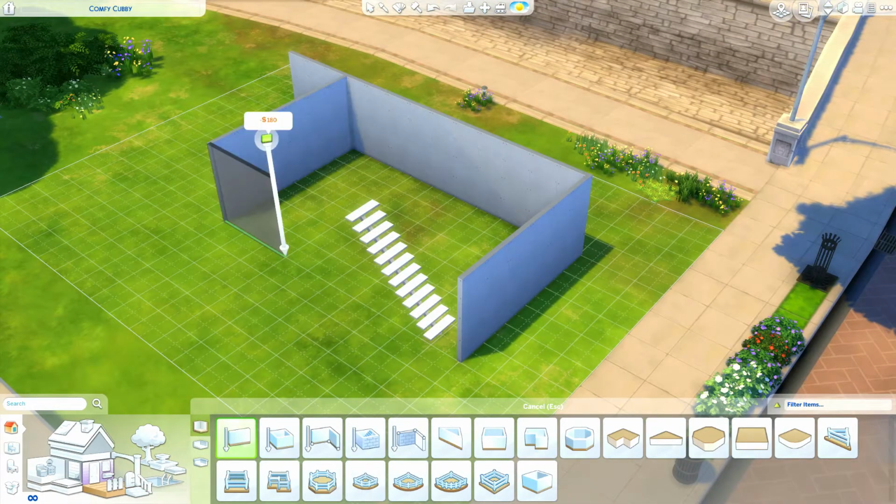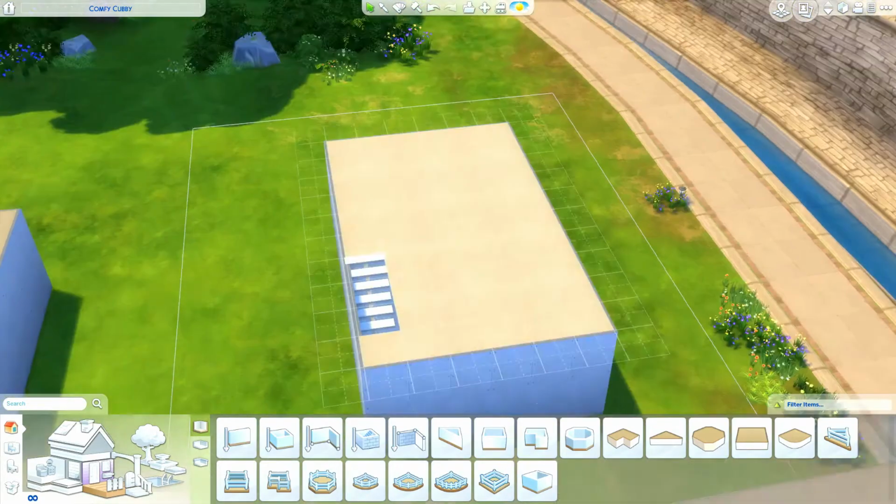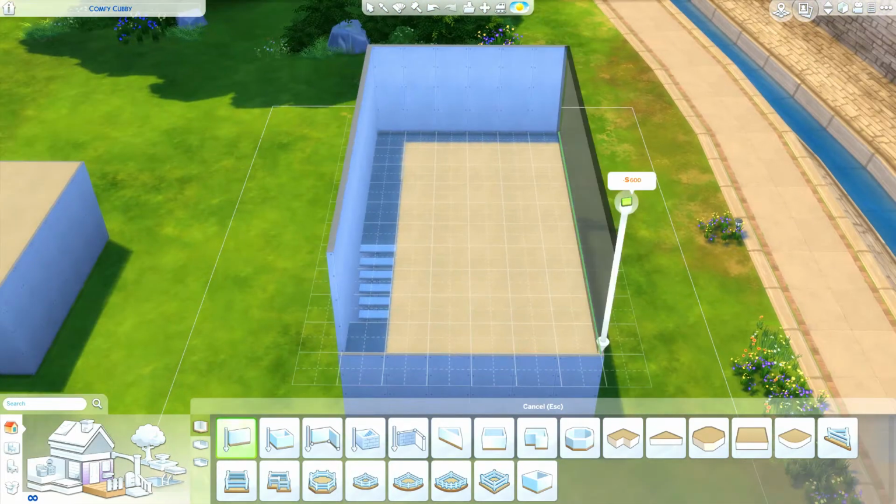Today's speed build is sort of a take on a tiny house. I'm calling this speed build the Cozy Single Row House.